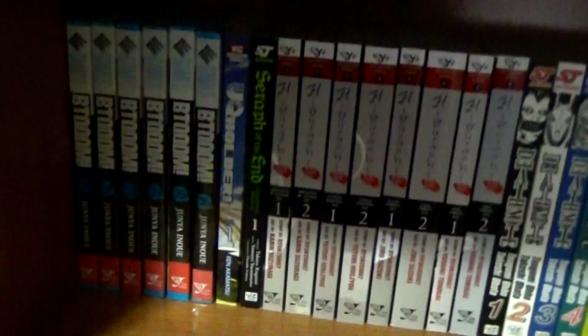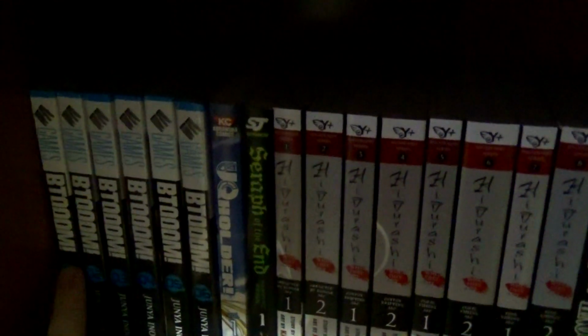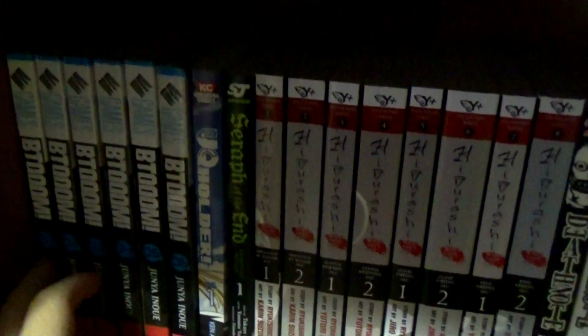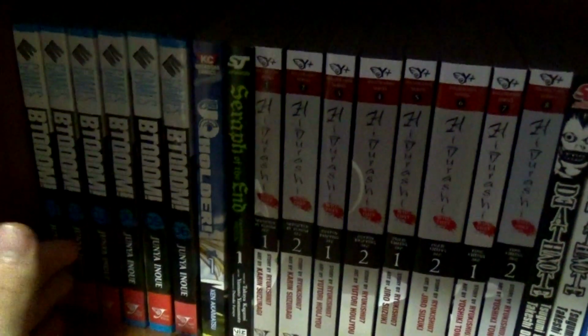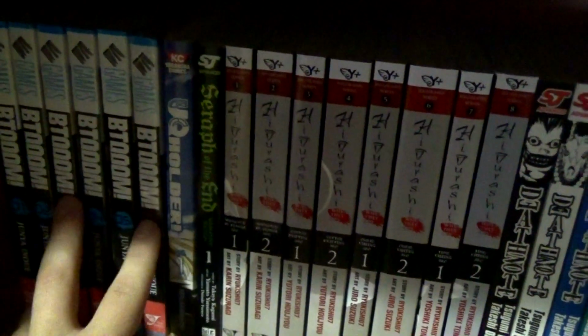Alright, jumping down here, Btooom 1-6. I've read Volume 1 only so far. It's an alright series, but you can't judge a manga series off of the first volume, so I'm definitely going to be reading more of this.